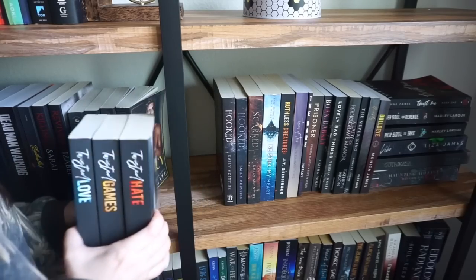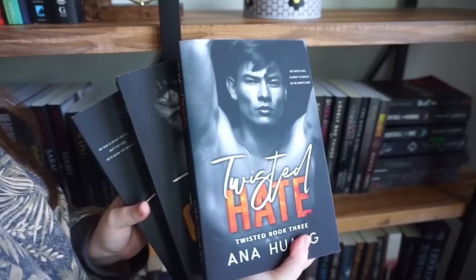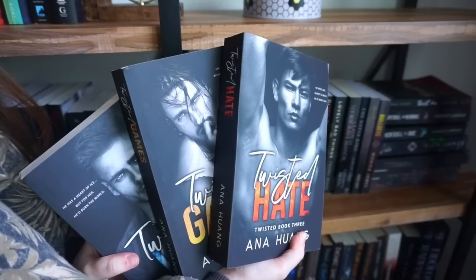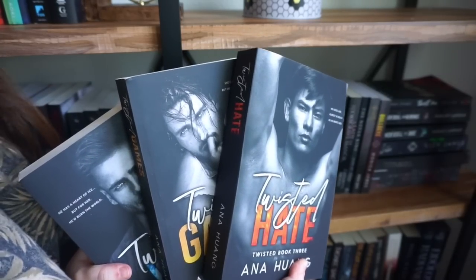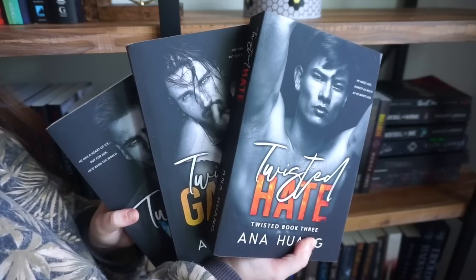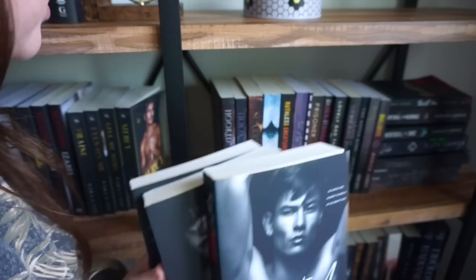Twisted series by Anna Huang. These are the covers with the men on them. I actually just got sent the new printing of the alternative covers, so I have all 4 of those, and I'm like, do I need both versions? And I came to the conclusion that yes, I do, so we're keeping them.